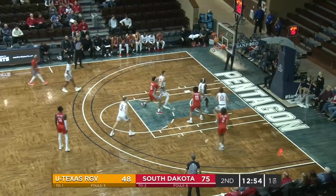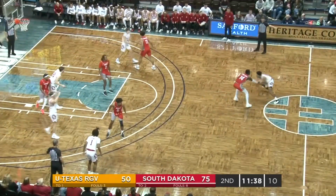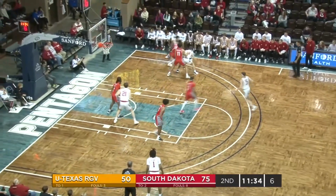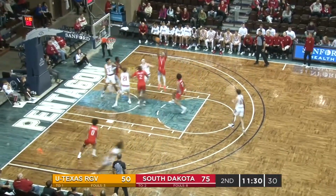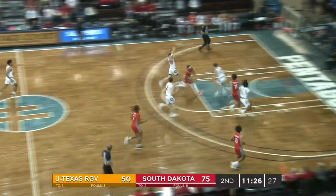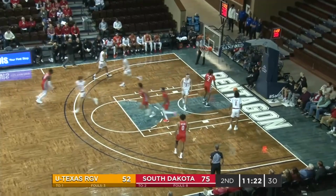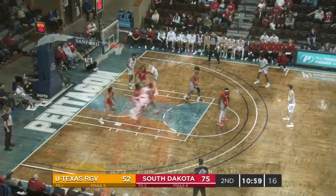Elliott. 3 from the other side. That's no good. Kramer with the rebound. Here comes 75-50. The Vaqueros continue to extend their pressure. Shot clock running down. That's off the front side of the iron. No good. Elliott with the rebound. Elliott in transition again off the glass. And boy, there goes that man again. He's got 25 points now on the day.